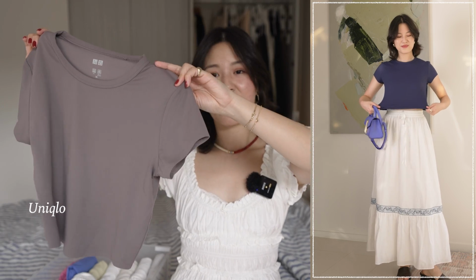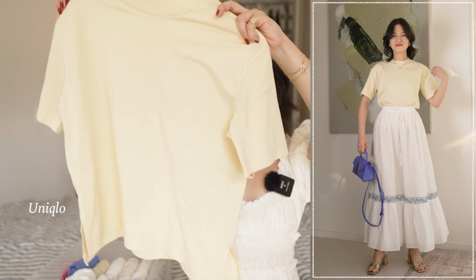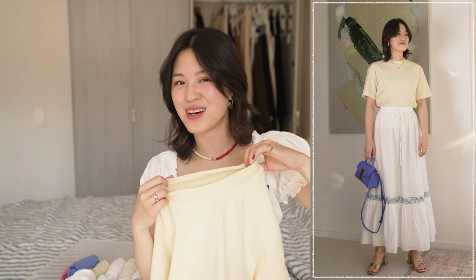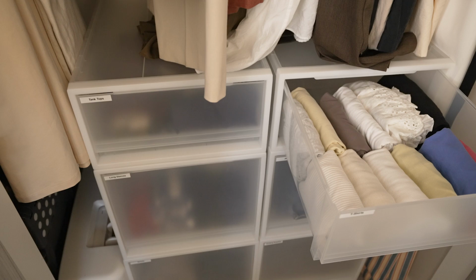These are the Uniqlo Airism t-shirts. So I have it in this brown color, and I also have it in navy. This is a slightly cropped, very boxy, oversized t-shirt. And I love this one because of the light yellow color. I actually find it very, very flattering. You'll notice as I take these out, these are not looking very wrinkled. And this method of folding is also great because you don't have a lot of weight placed on your clothing. It's not like piled on top of each other. So I find that it doesn't wrinkle as easily.